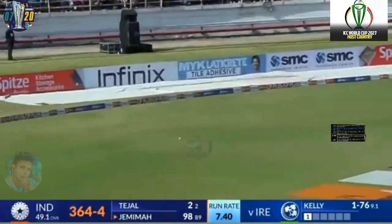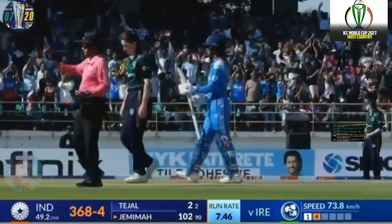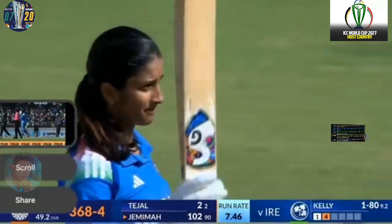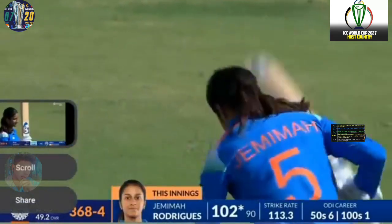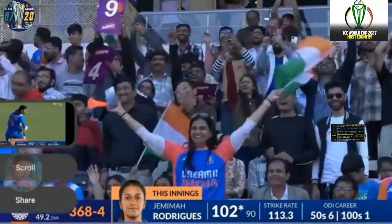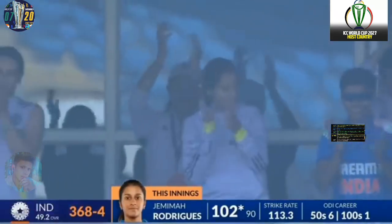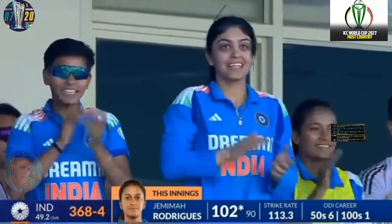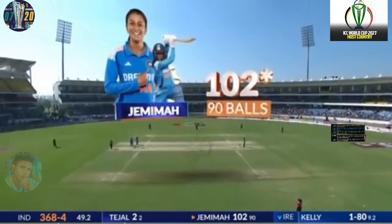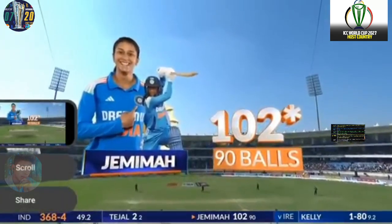And that's a maiden ODI 100. Jemimah Rodrigues, what an innings. It's taken her a while to get to her first ODI 100, and she does it in style. Take a bow. First hundreds are always special. And Jemimah Rodrigues will remember this. 102 off just 90. Been a fabulous innings. Maiden ODI 100.